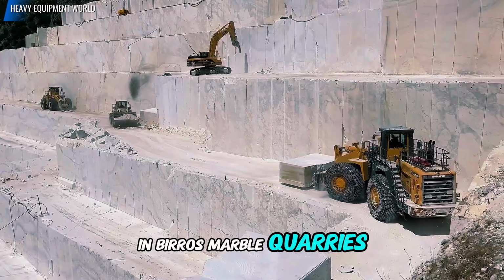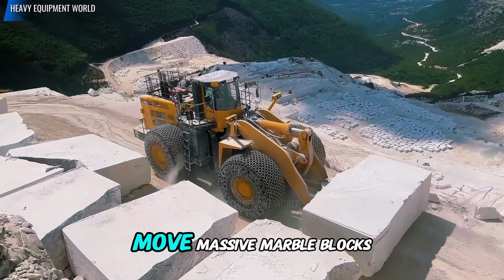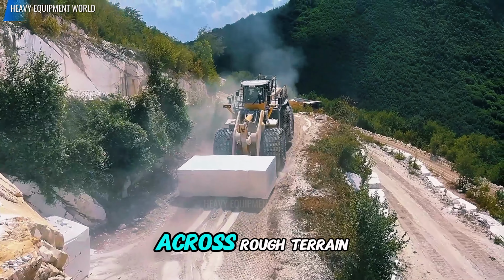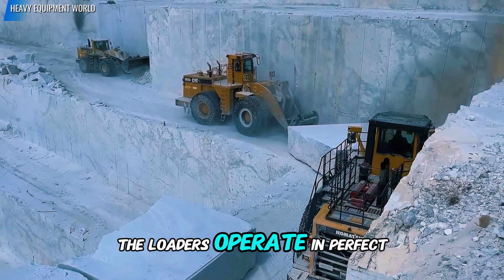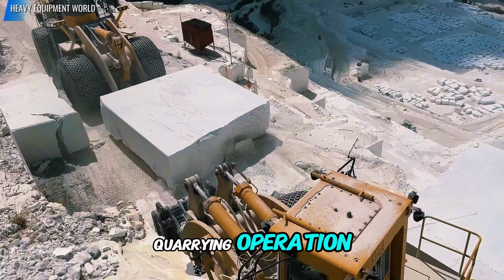In Buros Marble Quarries, Caterpillar and Komatsu wheel loaders work tirelessly to move massive marble blocks. The heavy machines maneuver skillfully across rough terrain, showcasing their impressive strength and precision. Dust fills the air as the loaders operate in perfect coordination, highlighting the scale of the quarrying operation.